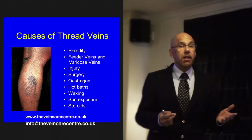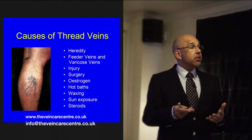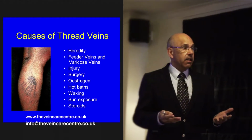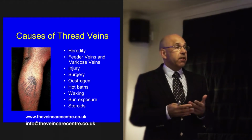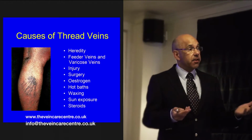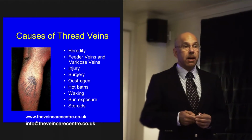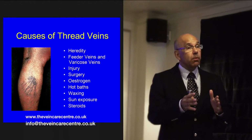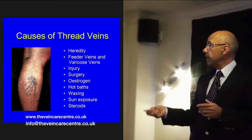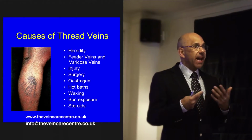What causes thread veins? Well, I've already mentioned that reflux is the underlying problem, so it's not a surprise really, is it, that top of the list is heredity. Again, many people have not a blemish on their leg because they've inherited good veins from their parents. Others, unfortunately, haven't had any children, not overweight, very healthy, and they're covered in spider veins and thread veins. The underlying problem is a weakness of the veins, and it's a problem called reflux. So heredity tops the list. All these others are contributing or risk factors. They don't actually cause them.